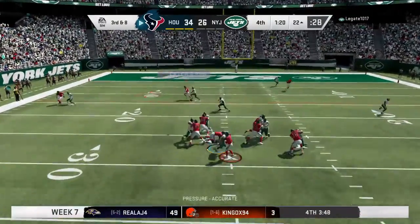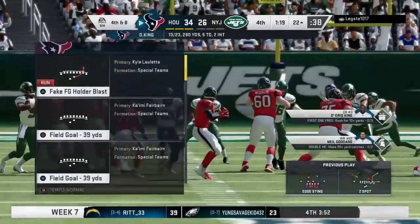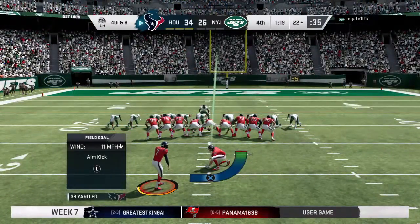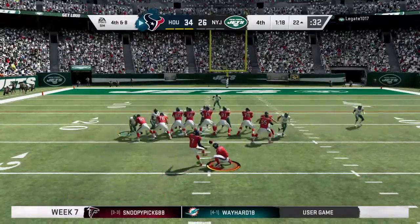Looking to throw. King. Oh, incomplete. Nearly the pick they needed. They would have loved one there, but at least it does get them to 4th down. Not only was the call spot on, how about the execution of that defense right there? The zone was absolutely locked up tight.